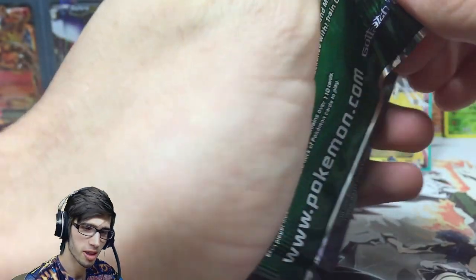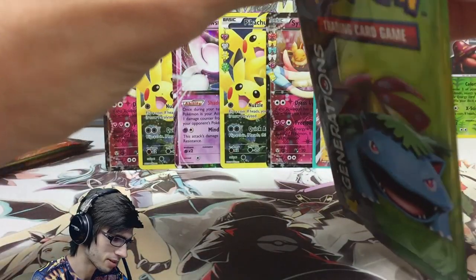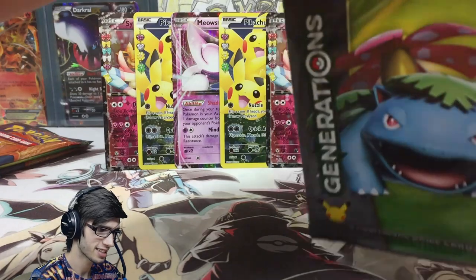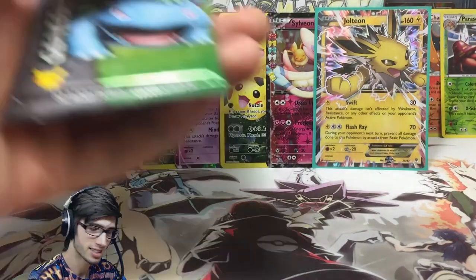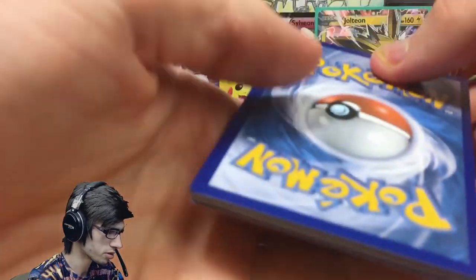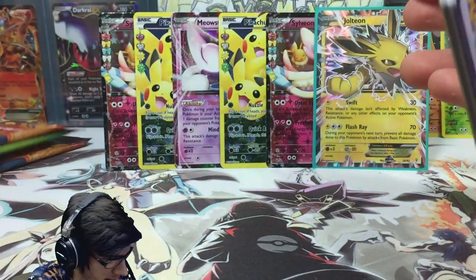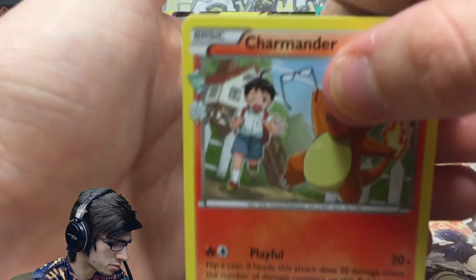Venusaur. So that definitely makes this a lot more worth it right now, to see that Jolteon decided to show his face, but I'm still surprised that Vaporeon hasn't popped through yet, being the easier card to pull, considering I've pulled a lot of the easier pulls so far. But let's see, we still got three more packs after this one, so this is the fourth last pack.